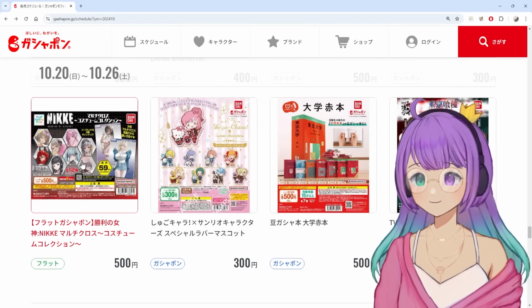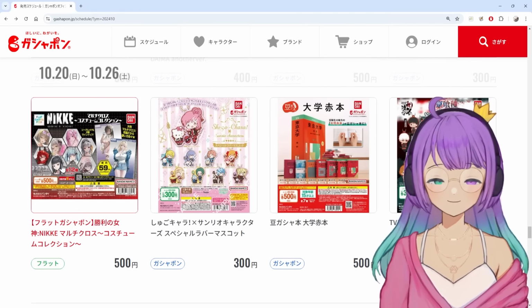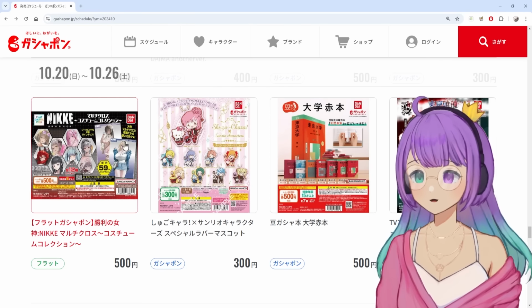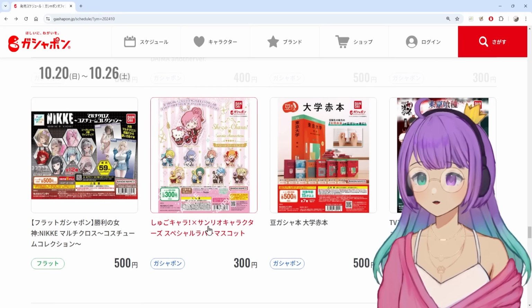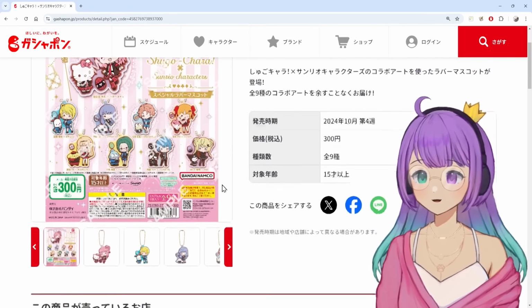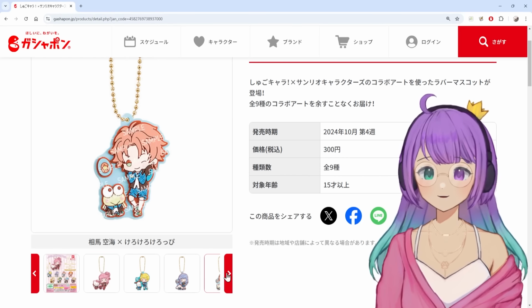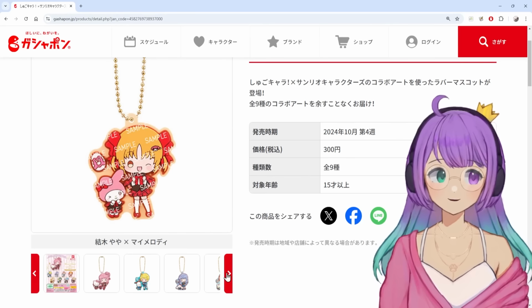Nikke. I think that's how you pronounce it, right? That's a game. I get ads for it all the time. Looks like they are multi-cloth. I guess it's like a little tapestry. Shugokara and Sanrio. Oh, this is a fun collab. Oh, that's cute. I love it when Sanrio collabs with animes.